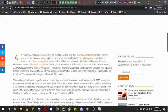22000.282, which contains a fix for the L3 cache issue that was affecting AMD processors in the original Windows 11 release. As previously reported, the issue with the L3 cache was causing additional latency in memory access, so applications that depend upon memory access speeds could be as much as 15% slower on the original release of Windows 11.